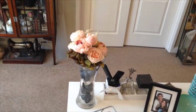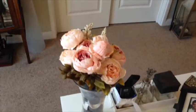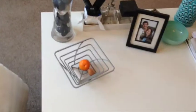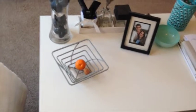No, actually it's from John Lewis. I got it in the sale. These are actually material flowers that I got from eBay from China, and they're beautiful. Photograph of myself and Mike on holiday.